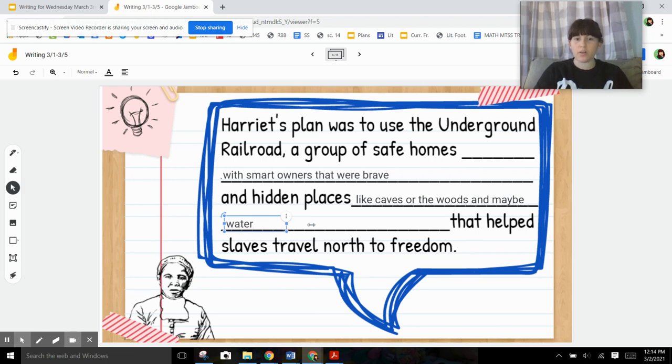And I'm thinking water because a lot of these slave owners had dogs that would get the scent of the slaves and would help track them down. But if you go into the water, the dog loses your scent. So they had hidden places like caves or the woods or maybe water to lose their scent. Oh my gosh. We added a ton of detail to this sentence, and this sentence was already amazing.